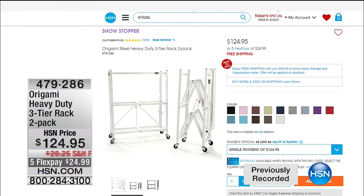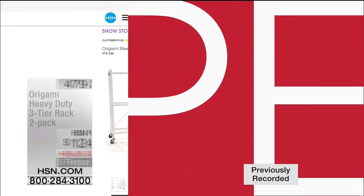Well, we've got a four-tiered shelf coming up in a two-pack as our today's special. Yep. A slightly smaller footprint on these, similar weight capacity. So 225 pounds with the wheels on them, 750 pounds without. Excellent. So that's 479-286. Lots of choices there. We even have a zebra print. Yeah. Fun. Kind of cool. After the break, we're going to take another look at our today's special.